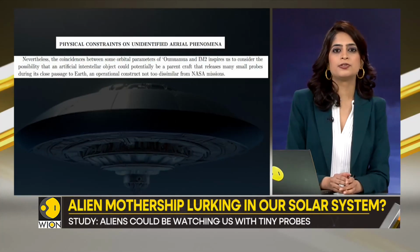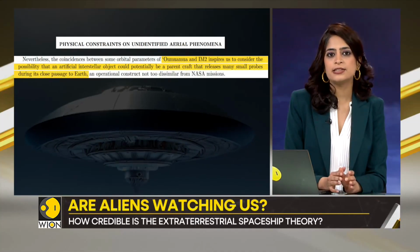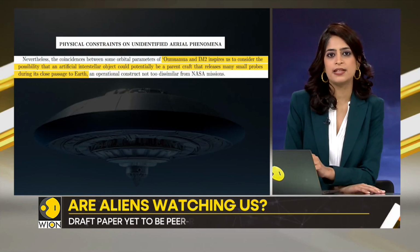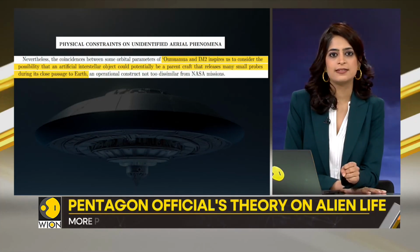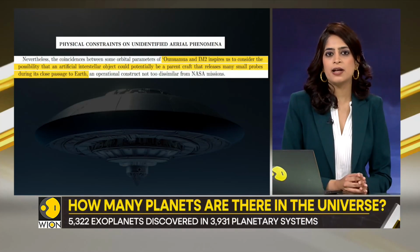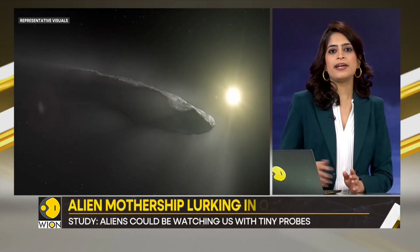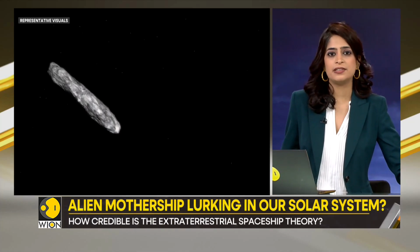In a draft paper, the duo says our galactic neighborhood may have an extraterrestrial spaceship, and that it could be watching us with tiny probes, just the way humans send out spacecraft to explore planets. They are calling these probes dandelion seeds. And where does this theory even come from? How credible is it? It relates to an interstellar object that passed through our solar system in the year 2017.